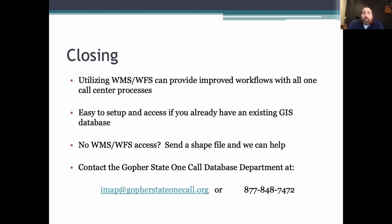So we talked about how we can improve workflows by utilizing a WMS or WFS, how to set it up, and some alternatives in scenarios where it may not be the right solution for a facility operator. Ultimately, to start this process, it's one easy step to make, and that's just to contact the database department at Gopher State One Call. Any facility operator who wants to get access can reach out and talk to Jill or Caitlin in our database department, and they would be happy to get you set up or answer any questions that you might have.